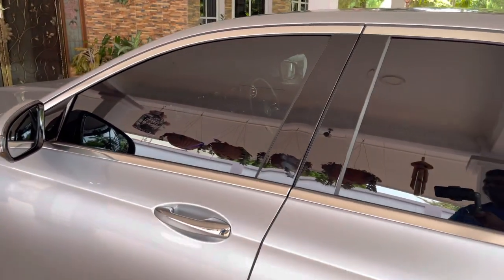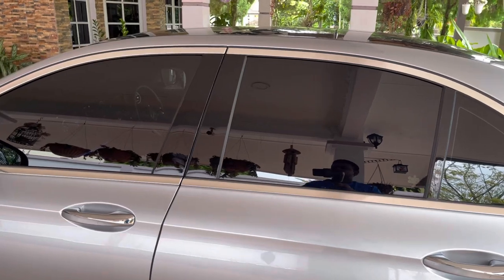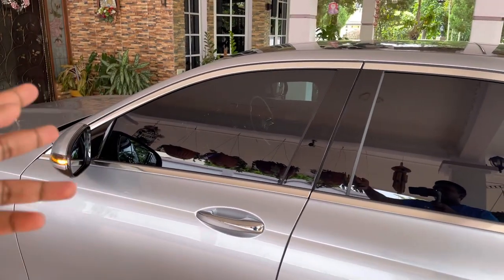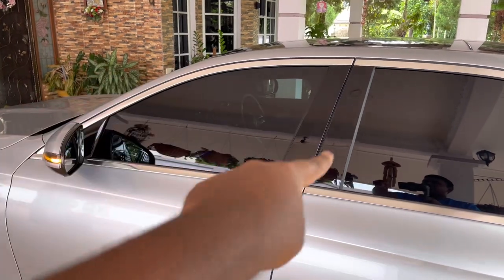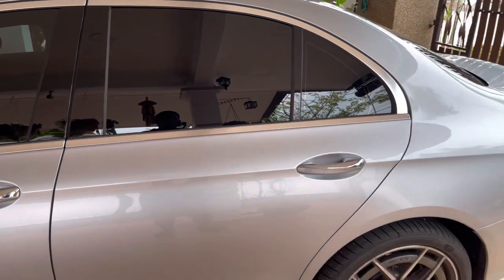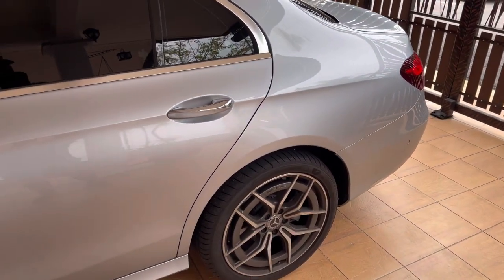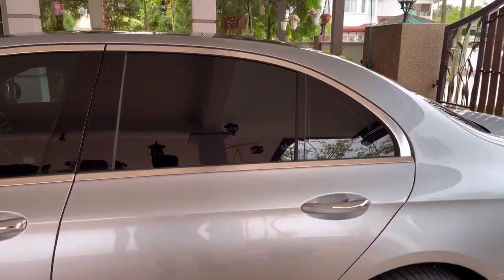So this car doesn't come equipped with the night package, so therefore you still get the chrome finishing on the window surrounds. On other AMG line models like the GLC and all that, you will get this part, the window surrounds, in black, because it's with the night package. But the E300 being an exclusive upmarket car, they chose to finish this in chrome instead.